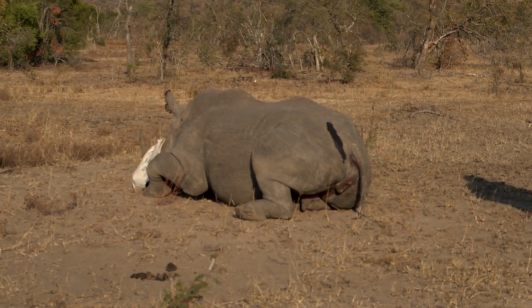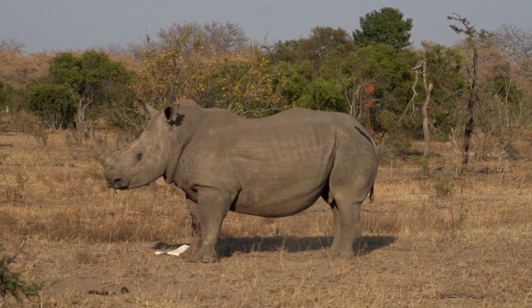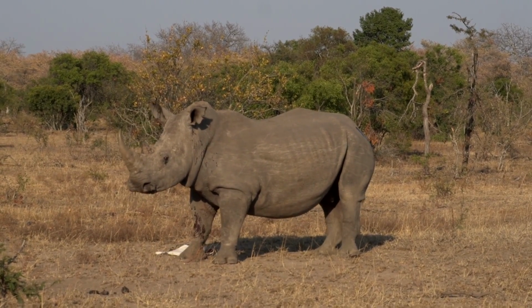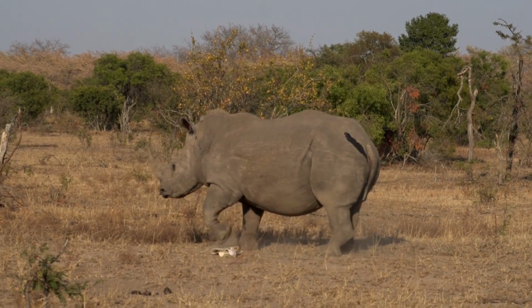This is a pregnant cow, so we take a photograph and then we're going to get it to wake up pretty quickly. Another injection, and in a matter of minutes, Amy is up. Her youngster has been waiting at a safe distance. It's been a very successful exercise.